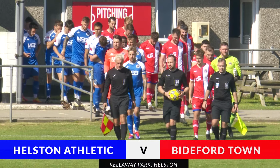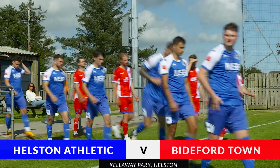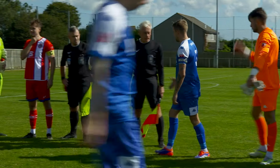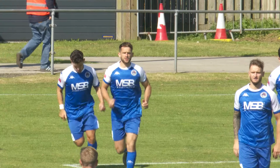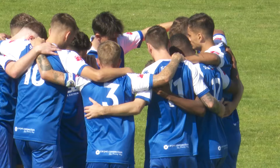Good afternoon and welcome to a sun-drenched Kellaway Park for this afternoon's Southern League South Division 1 game between Helston Athletic, second in the table, and Bideford. It's the first time that Bideford and Helston have met in a league encounter. A win today could see Helston, if results go for them, go top of the league.